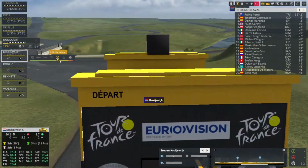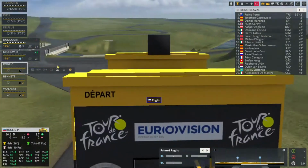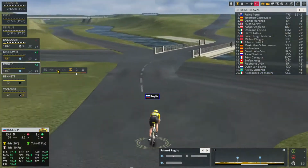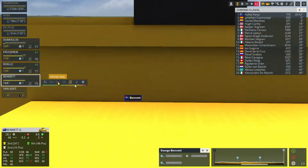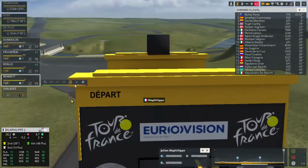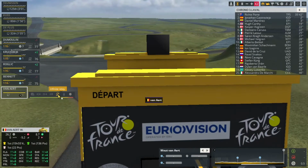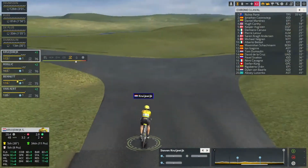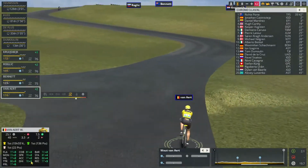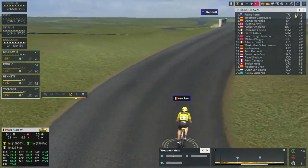So Kruijswijk, he's really good today, really good secondaries, and 77 Tom Trawl. Roglic, he should do pretty well. George Bennett won't do very well. And then Alaphilippe, and most importantly, Wout van Aert, who is on an amazing day, which is great to see. Dumoulin goes across in 13th, and Wout van Aert with an 83 time trial, 80 flat, 84 resistance. It'll be hard to lose.